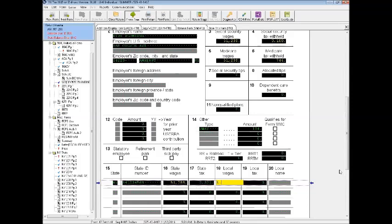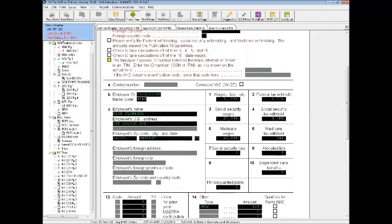Now, what I want you to notice is his W-2. Look at our blue box up in the corner. Balance due, $1,838. Okay? State balance due, $142. So obviously, he did not have enough withholding. But maybe he's anticipating some other things on his tax return.